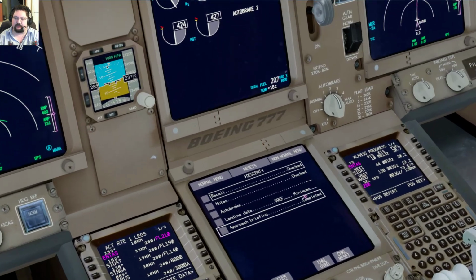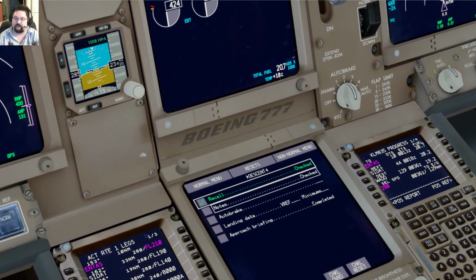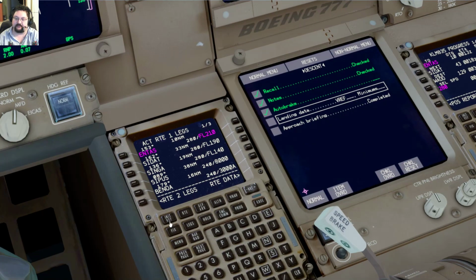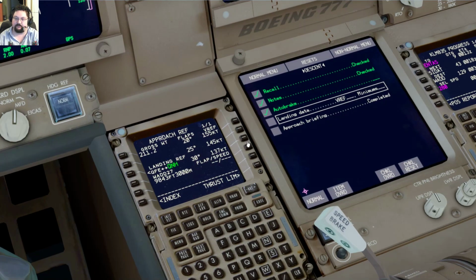Recall checks, no items, no notes. Autobrake is set for 2. Landing data VREF not yet selected. I just confirmed dual P for west, flaps 30, and approach speed 142.